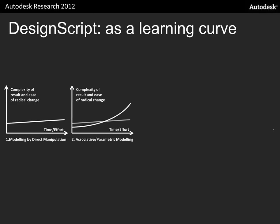So the next approach is to think about associative and parametric modeling. Here, for the same amount of effort you put in to begin with, you don't get very satisfactory results. You have to invest quite a lot in the parametric model. But once you've built it, when you change the setting out points, everything ripples through. So you quickly get to a point where you overtake the user who's just doing direct manipulation. It becomes far more efficient.